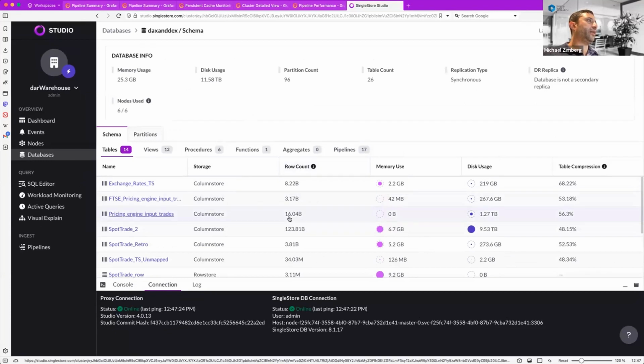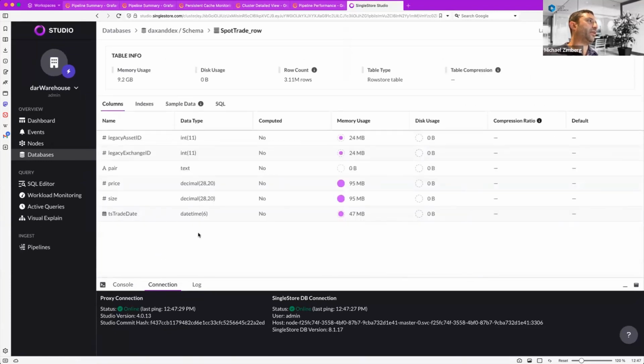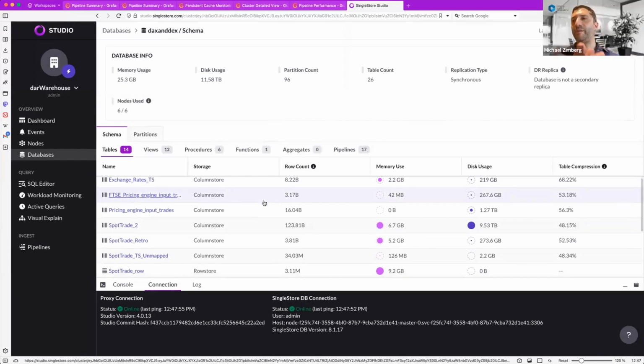Just to show, we have something else here that's called a row store. This is the same data set, and there's only 3 million rows, because it's only got 20 minutes of data in it. This gets bombarded, hit tens of thousands of times a second with millisecond responses. I don't know if they're single millisecond. I think they're in the tens of milliseconds. The return is wicked fast.